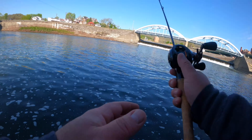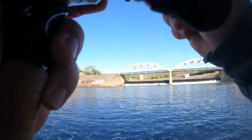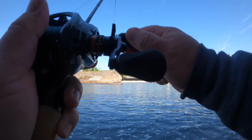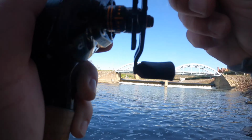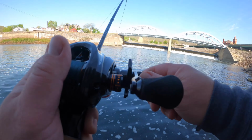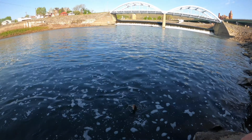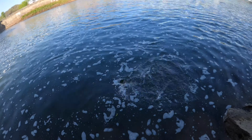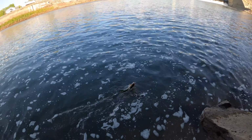Dang. Oh, there's another one right there. That is the cast right there. It's like they're piled up right there. Another one. Yep, another fall fish. Look at him go. Just loves it. Look at him. They're swimming. Look at him. They're a strong fish.